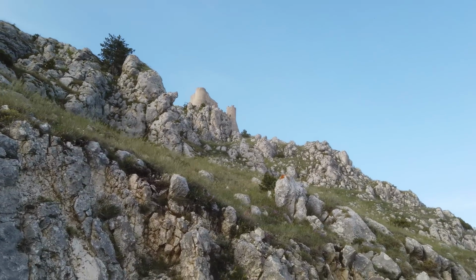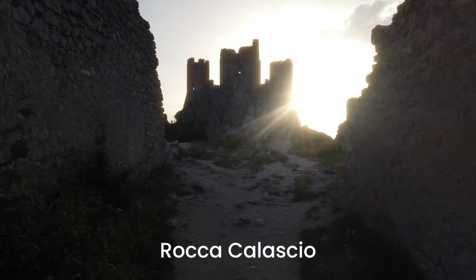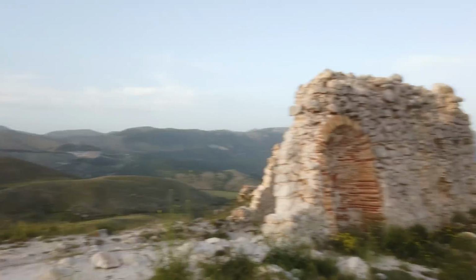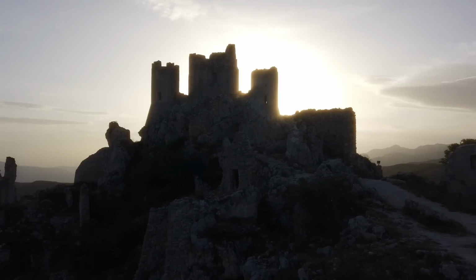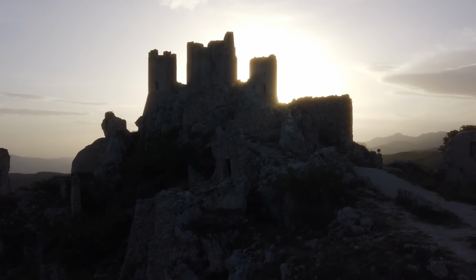So Sam and I have arrived at Rocca Calascio or something like that. I'll write it down here. This beautiful, beautiful old castle fortress thingy on top of a mountain. We're here at sunset and the sun is setting right over here, so it's going to hopefully throw some really awesome light into the scene.